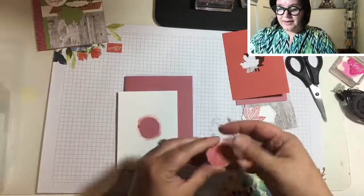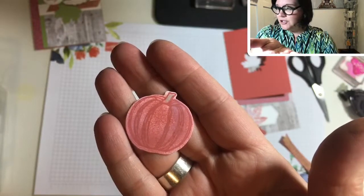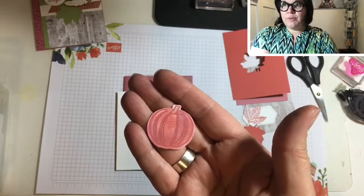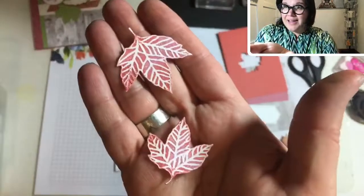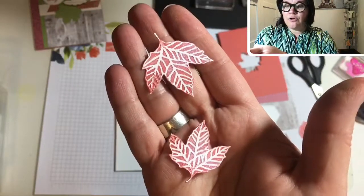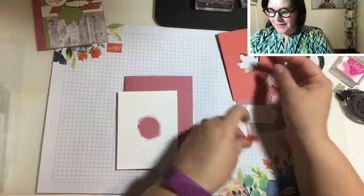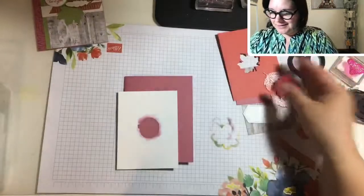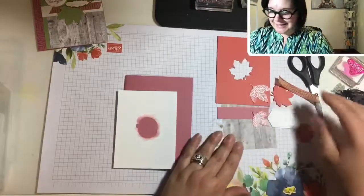Instead of the feather on this one, I decided to stamp the little pumpkin and used a dauber to add Rococo Rose and Terracotta Tile to the pumpkin. And just like I did with the last card, on this one, I inked up the frame dies with Terracotta Tile and Rococo Rose, ran it through, left that beautiful white veining. I love it. And then I just did a straight Terracotta Tile leaf there. Look at that vein. That's awesome. And I have to use this ribbon again. I just love it. And this time we're going to use the nested label.